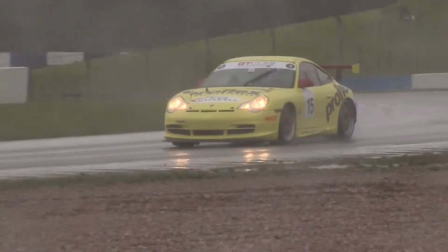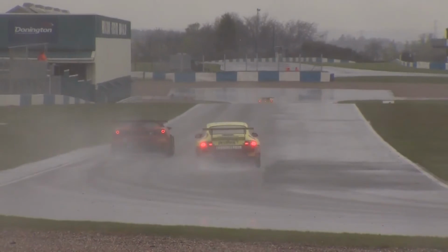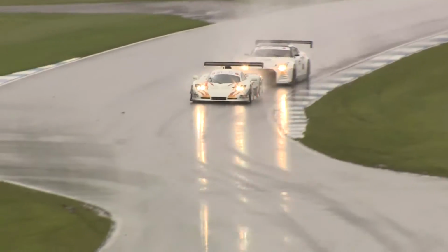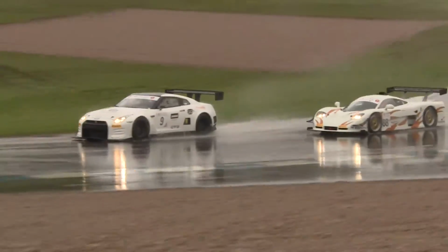As Peter Rowbottom turns through Coppice, he's got Colin Broster on his tail, the pair of them having an enjoyable tussle as they accelerate onto the Dunlop straight, back to the leaders. And still Benji Hetherington hasn't been able to find a way through, but he tries to close on Martin Short down through the Craner curves. He's going to look into the old hairpin. Yes, he does. It goes to the inside. Will he get the car stopped in time? He does.